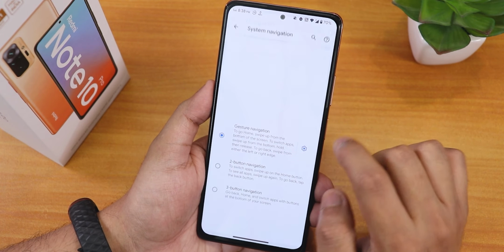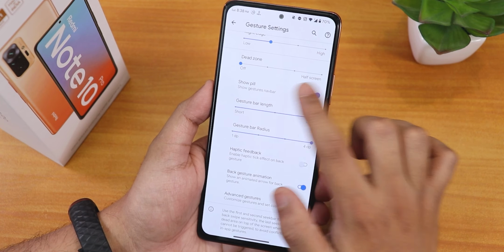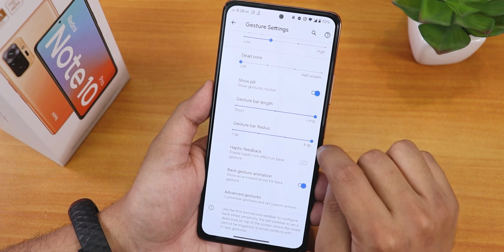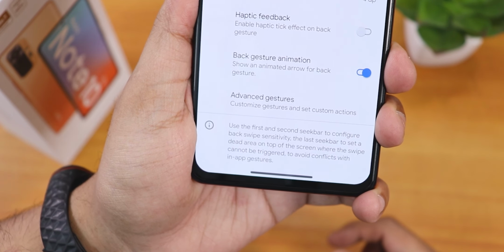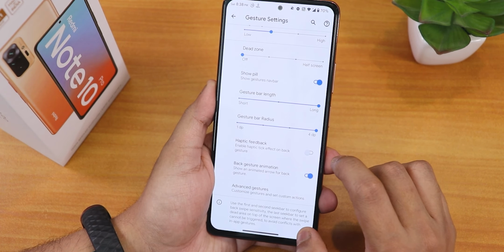Over here we have the navigation gesture options, and there if you go into the settings, we have the left edge, right edge customization, dead zone, and the pill bar hiding feature. Then we have the gesture bar length and the thickness customization. As you are noticing, the pill bar thickness right now is quite thick and long over here because I have changed those settings. And here you can also enable haptic feedback.